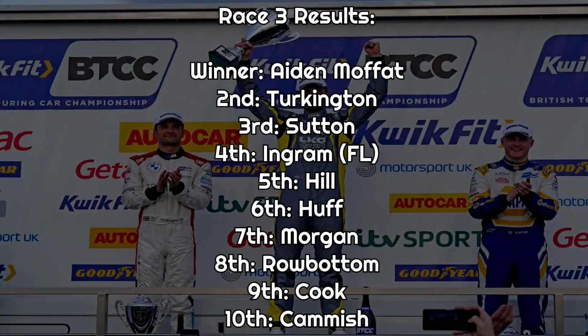So your race 3 results are as follows. Your winner was Aidan Moffat, his first in I believe 3 or 4 years, with Colin Turkington rounding out in second, his highest finish of the day, and Ash Sutton taking another podium, 3 from 3 in third. Tom Ingram finished fourth with the fastest lap to his name, with Jake Hill in fifth, Rob Huff in sixth, probably looking at what could have been. Adam Morgan finished in seventh ahead of Dan Rowbottom, Josh Cook and Dan Camish to round out the top 10.